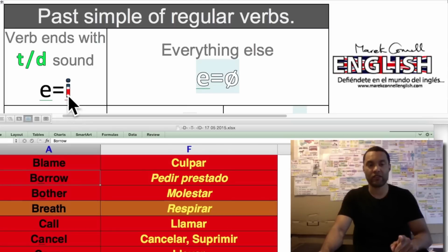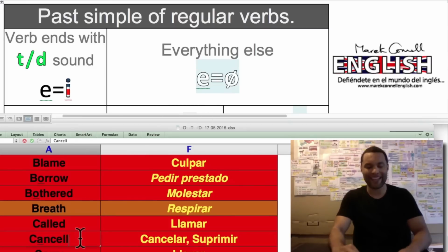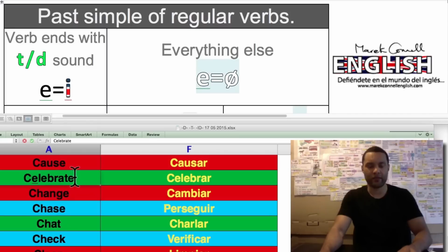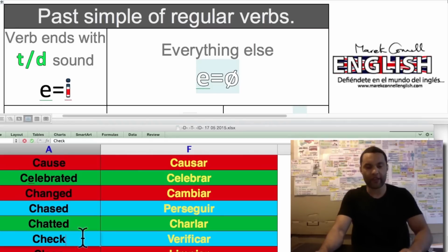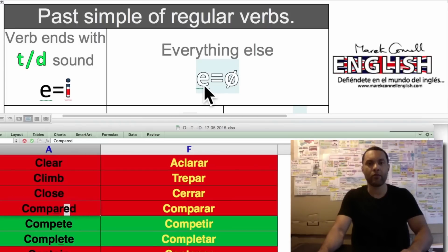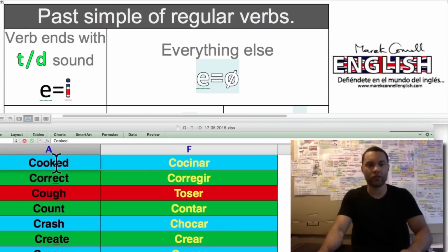So I'm just highlighting the E so that you don't pronounce it, or the T or the D so that you pronounce it with an I sound. Bother, bothered, no, don't pronounce the E. Bothered. Called, no. Called. Cancelled, cancelled. Celebrate, celebrated. Change, changed. Chase, chased. Chat, in this case we double the T, that's called doubling. Maybe I'll talk about that in another video. Ends with a T, so it's chatted.